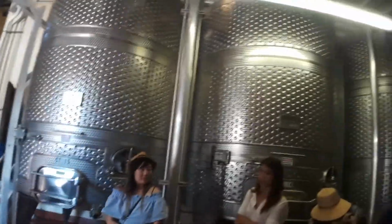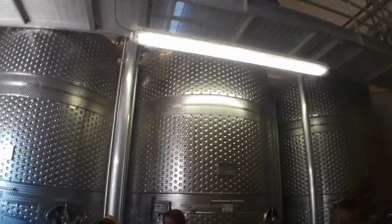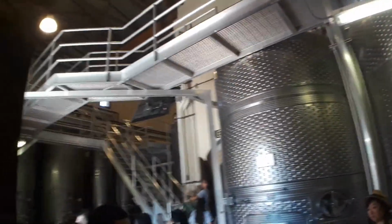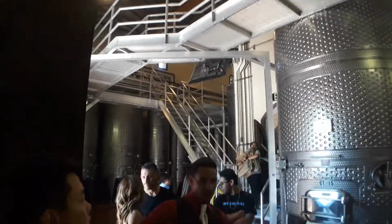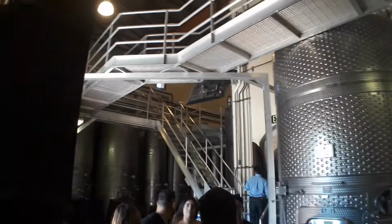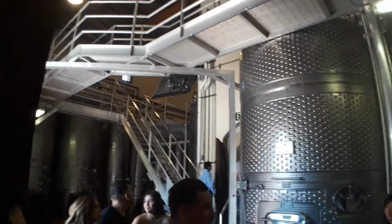This room here, we make Chardonnays, Pinot Grigios, Rieslings, Gewürztraminers, Sauvignon Blancs. We're familiar with some of those white wines. Now in our white grapes, we separate the skin and the juice on the first day. I have two machines that help us out. I have one machine called the crusher destemmer.